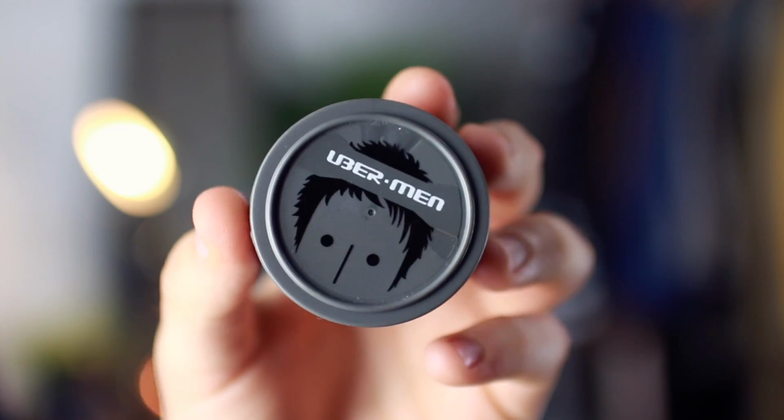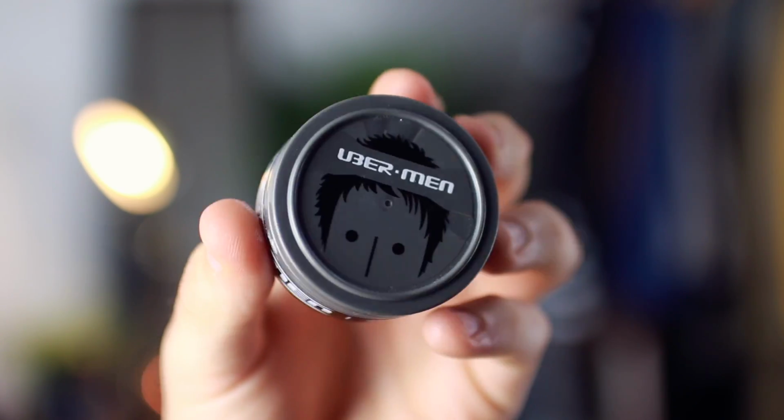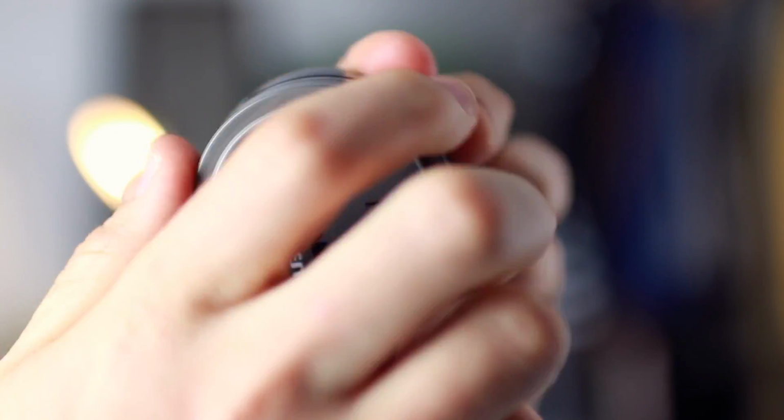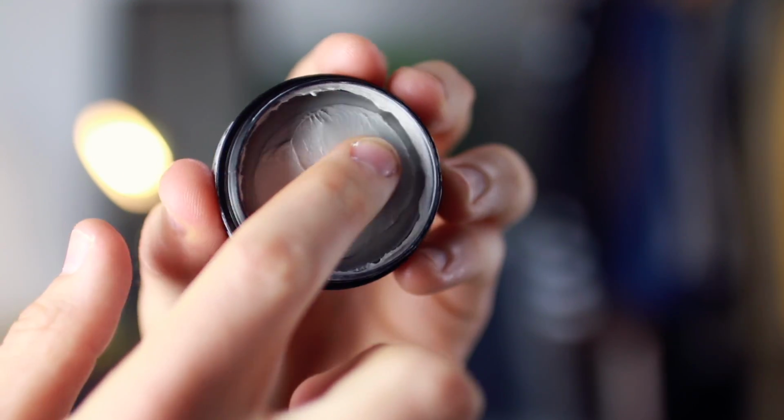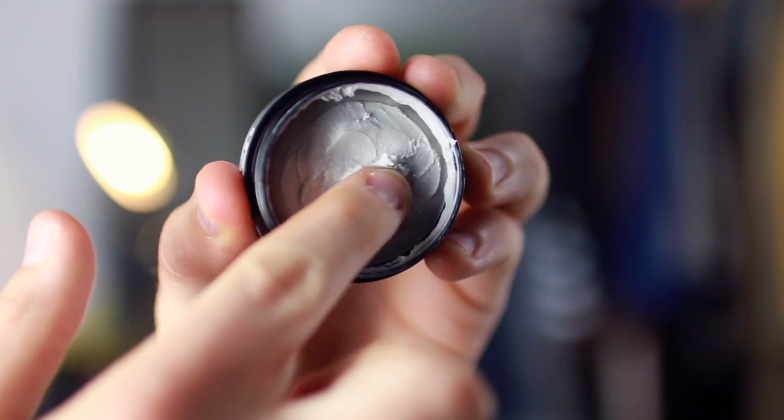We'll see. This one, again, these are the two hair products that aren't Gatsby. Uberman. This is 3D matte clay. Is it a clay? Let's see. Okay, this looks like a clay. Wax, beeswax, but no clay that I can see. Okay, this though. Still quite creamy though, and it's that wax that does that. When you've got a clay that's got wax in it, you are going to find it's going to be a lot creamier.